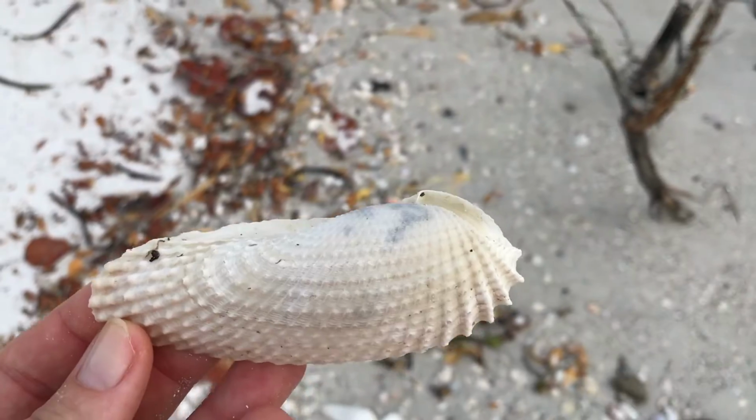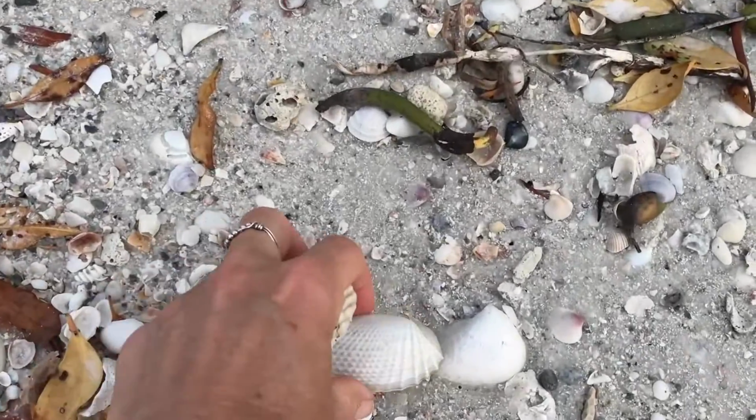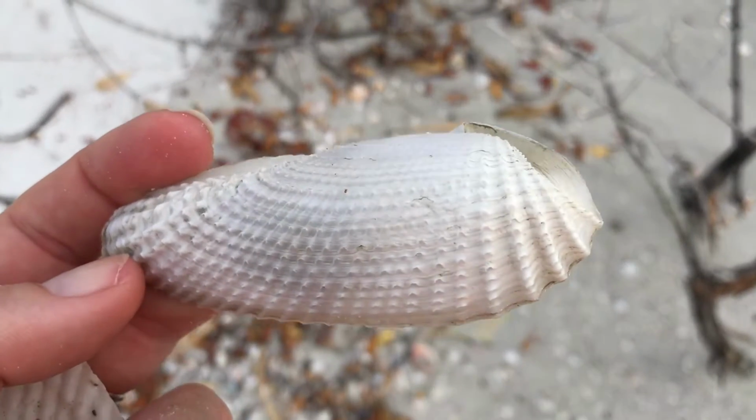Cool. And another angel wing. It happens all the time. You find one and then you find more. It's really weird. I guess it's Angel Wing Day. Angel Wing Day at Fort Myers Beach.